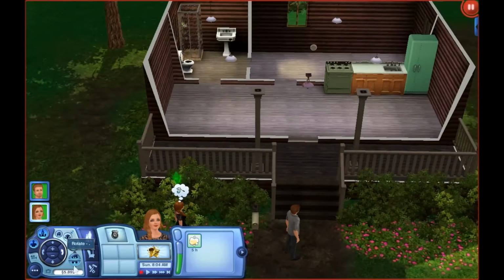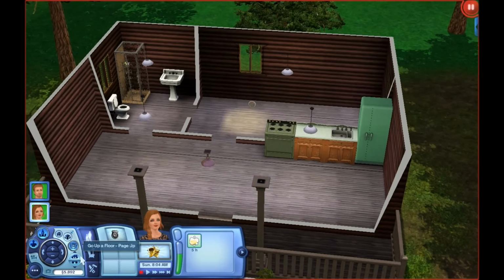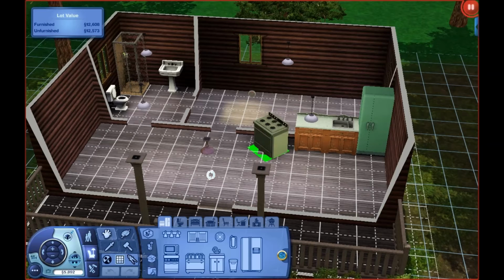It doesn't even have an upstairs, so that's slightly worrying. Or does it? No, it actually doesn't. Right, that's slightly sad. We have quite a bit of money. So I think, because there's not a lot to furnish, not a lot of space, I guess I will... no, I want to sell this. Right, you're gonna have to bear with me because I completely forget the controls when I switch between playing The Sims 3 and The Sims 4.